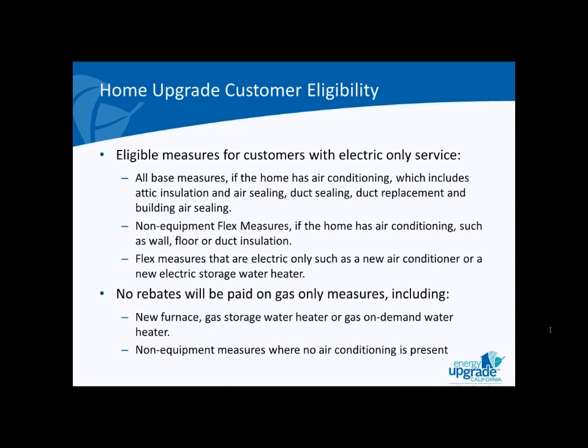Additionally, those electric customers are eligible for a new air conditioner or electric storage water heater. However, since PG&E does not provide the propane gas service, we cannot claim or pay on energy savings associated with that, so we cannot pay rebates associated with a new furnace, gas storage water heater, or on-demand water heater, or those non-equipment measures, shell envelope measures listed above if there's no air conditioning. But that still means that electric customers can still take advantage of most of the measures available through the home upgrade program.